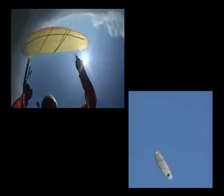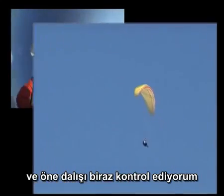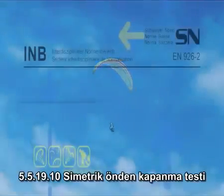Okay. One turn. Okay, now ready, stop. And the glider recovers normal flight very fast, and I control the dive forward a little bit, and I pass easily 14 meters per second.